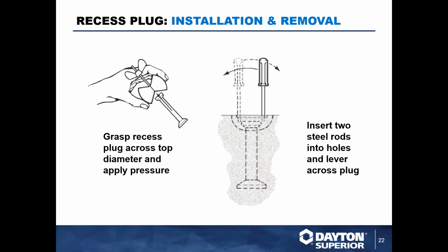Chuck likes to recommend using a smooth dowel bar, so I'll concede to his expertise on that. But you can use a standard rebar, or you can use screwdrivers out in the field, and you're just going to insert into the 2 steel rods, and you're just going to rotate, and you're just going to lever action those pieces. And this is for obviously the removal of our disposable plug.